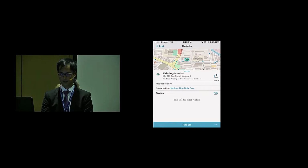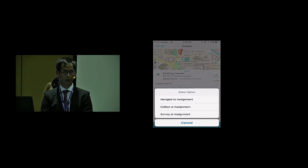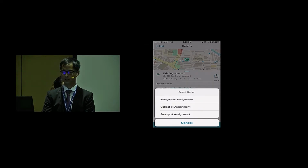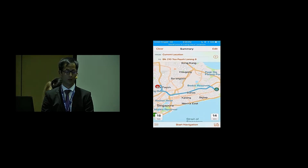Once the assignment is started, I can use my menu options over here, where Navigate is for Navigator for ArcGIS, Collect for Collector for ArcGIS, and Survey for Survey123 for ArcGIS. Here I can see how my apps are seamlessly integrated together. So to start my task, I first need to navigate to my destination. So I'll select Navigate to Assignment, and I'll be redirected to my Navigator for ArcGIS interface.